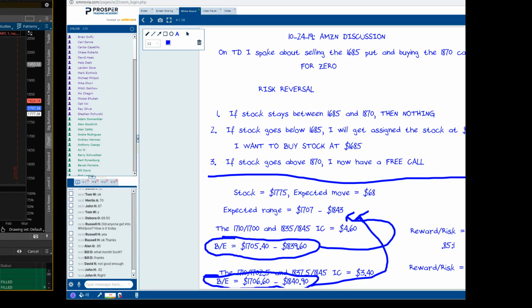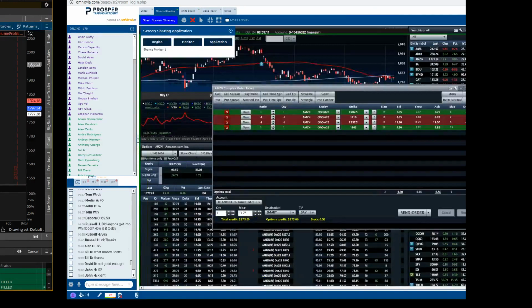Okay, so what this just kind of tells me from this very small sample size is to get to the reward to risk that we look for, we need to see vol tick up a little bit more.